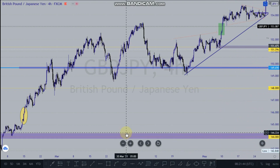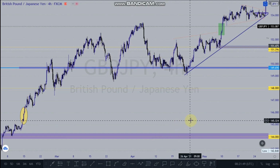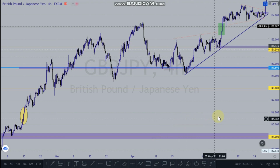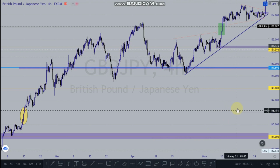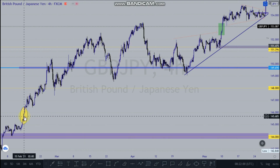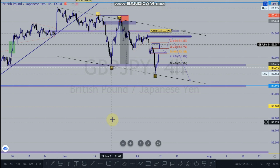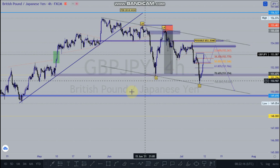I'm on GBPJPY now, and this is the first time I'm adding this pair to my watch list to break it down, because somebody requested it. That's why I've added it. So the reason why I'm starting from here, you can see we have something like this there. And I had my beautiful sale, and I posted the result on my Instagram page. Those who are following me knew what I did with this pair.